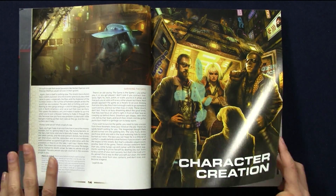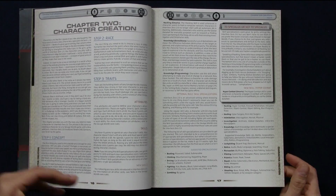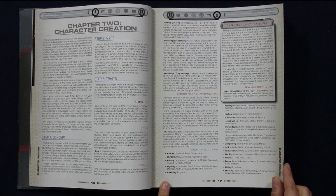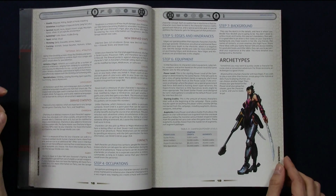The character creation is tremendous. Everything is being very well spelled out as to what you can kind of do. The game gives you some suggested specializations for your characters and some archetypes, all of them, which is what I really like, very empowering to the characters and the players.